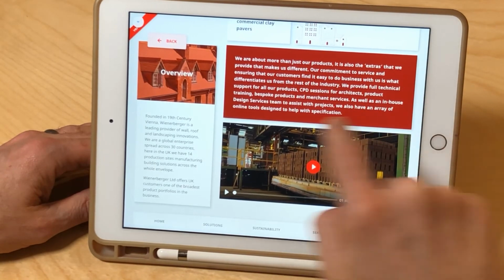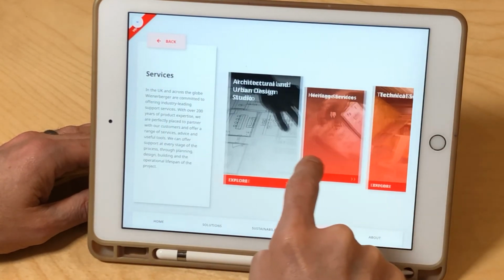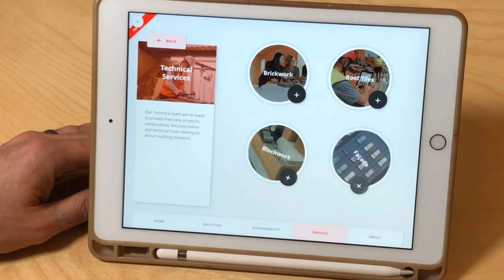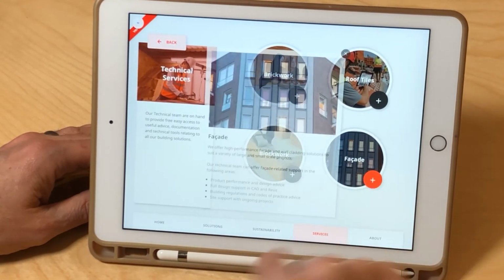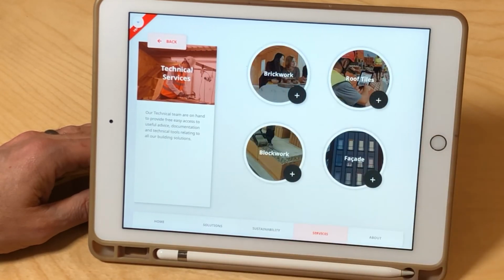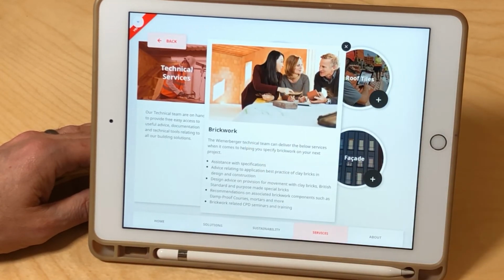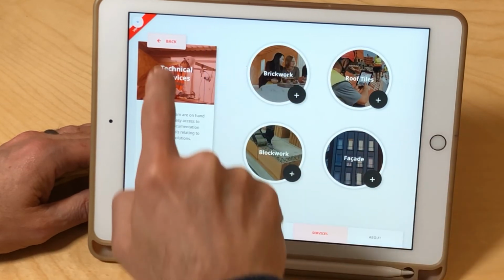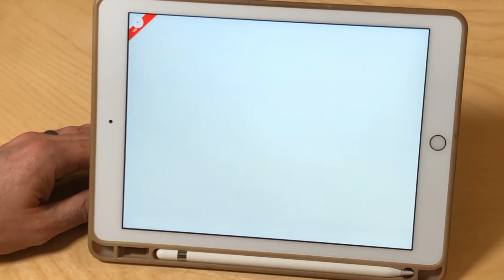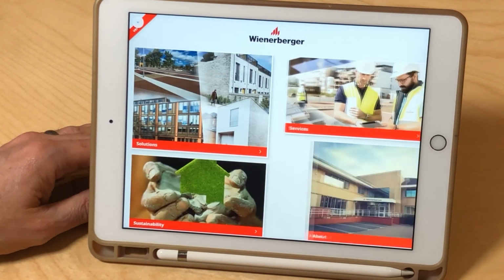And also it creates a real point of difference for Wienerberger. It helps them to stand out in a very, very competitive marketplace, and really tell a very strong brand story and give the sales team absolute confidence that they've got all the information that they need then and there in a fantastic looking tool and a great sales experience for both them and the customer.